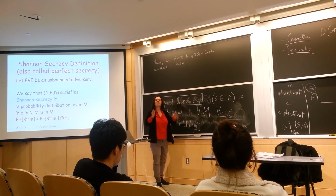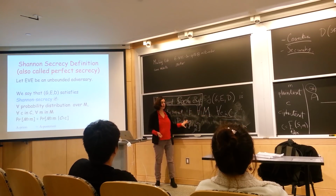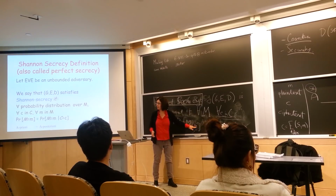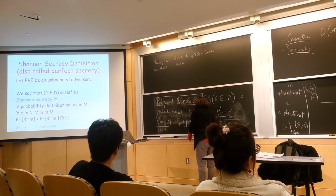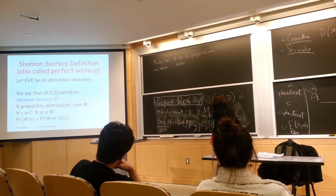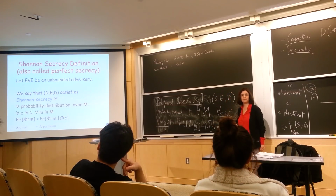So why don't we just say that they are the same, and I'm abusing notation. Here I'm thinking about it as a probability distribution. Here I'm thinking about it as a random variable. So the probability that the message that's shown is little m, as far as the adversary is concerned, is the same as the probability that the message was chosen as little m, given that the ciphertext that you saw is little c. What does this mean?